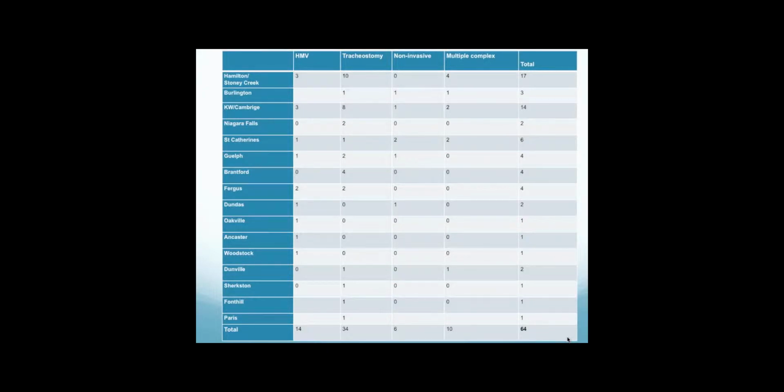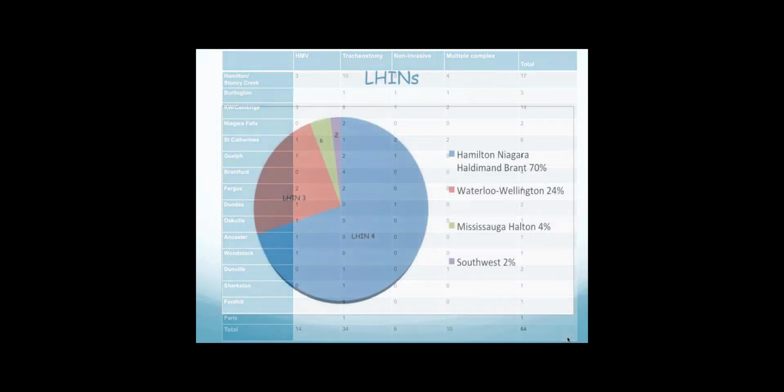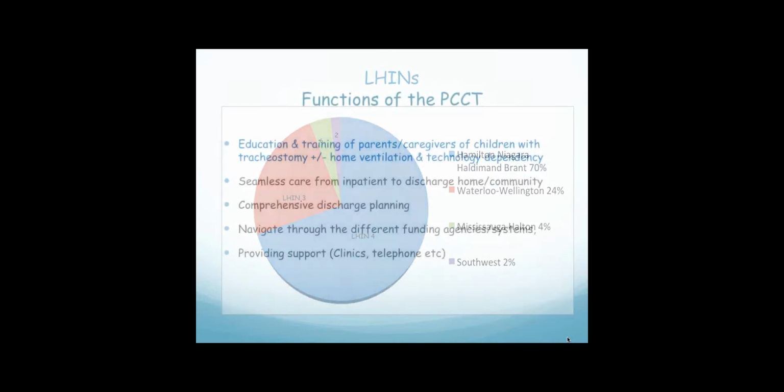So just to give a quick overview of the spread of patients that we have in our region. As you can see, 14 out of 64 are home mechanically ventilated, 34 are tracheostomy dependent, and we do have about 10 that are medically complex. So currently we serve about 64 patients in our region. The regions are broken down into LIN 4, which is the LIN that we are currently in, which makes up about 70% of our population, and 24% from Waterloo Wellington, which we find is a growing area where we're getting more referrals from, and 1 or 2 from Halton and Southwest LIN.